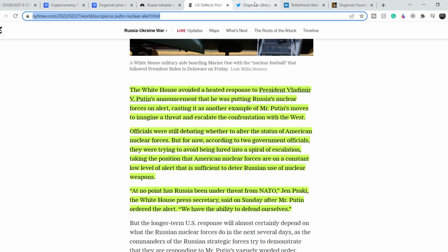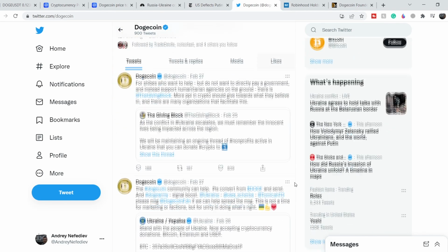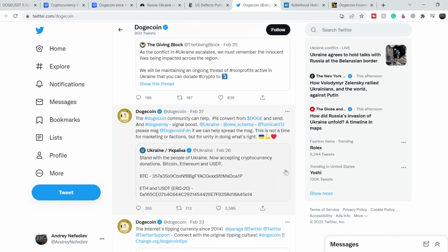And for now, without any major news directly related to Dogecoin, we have just two recent tweets, and these tweets are about the donations to Ukraine. I have to say that it is really important to help these people because a lot of them are suffering right now, and it is really scary to have a real war in your backyard. And it is what it is. Unfortunately, it's happening.